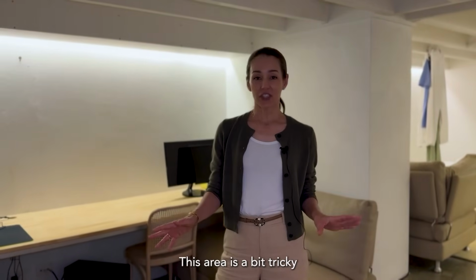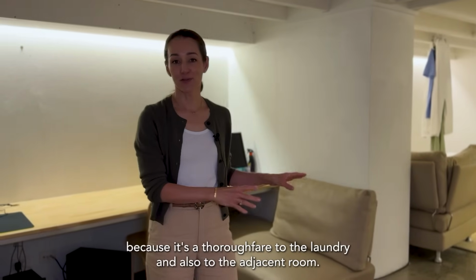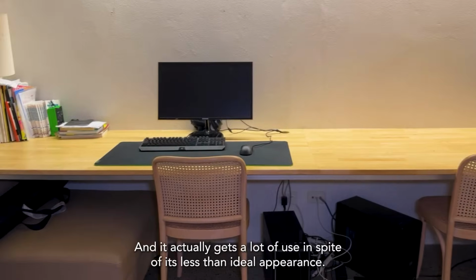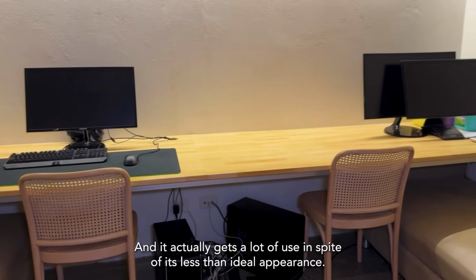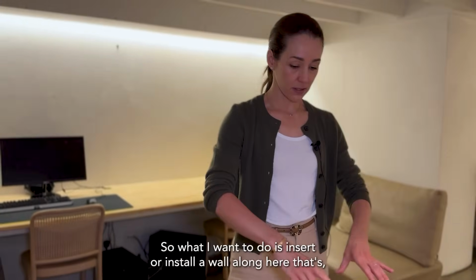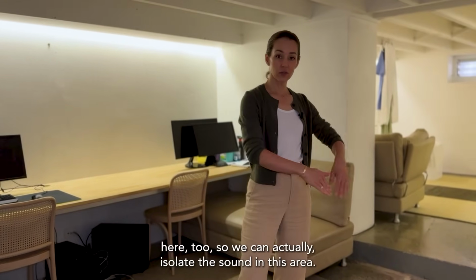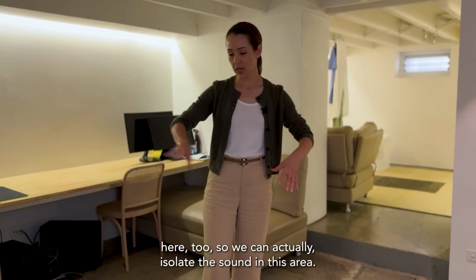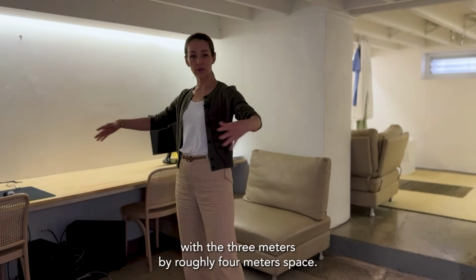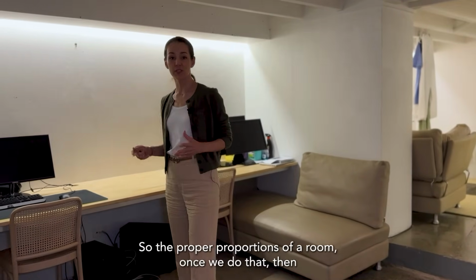This area is a bit tricky because it's a thoroughfare to the laundry and also to the adjacent room. As you can see, it's currently the gaming den and it actually gets a lot of use in spite of its less than ideal appearance. So what I want to do is install a wall along here that's just closing off the space a little bit with a sliding door here too. So we can actually isolate the sound in this area. And that's quite good because we're still left with the 3 meters by roughly 4 meters space, so the proper proportions of a room once we do that.